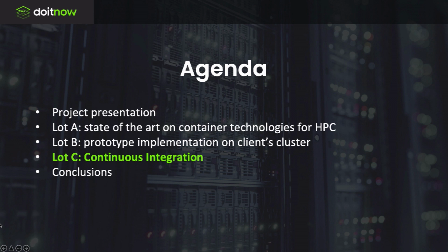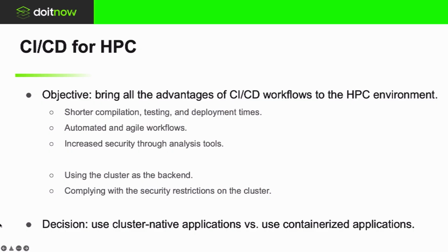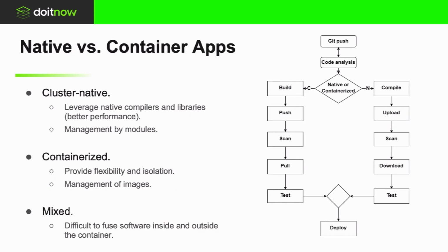Okay, and then finally the last part of the project, which was the continuous integration. The objective of this part is to bring all the advantages of DevOps, a CI/CD chain, to automate the software deployment and testing in an HPC environment. At this point, you have the choice of whether to use cluster native applications or containerized applications. And we wanted to evaluate both.